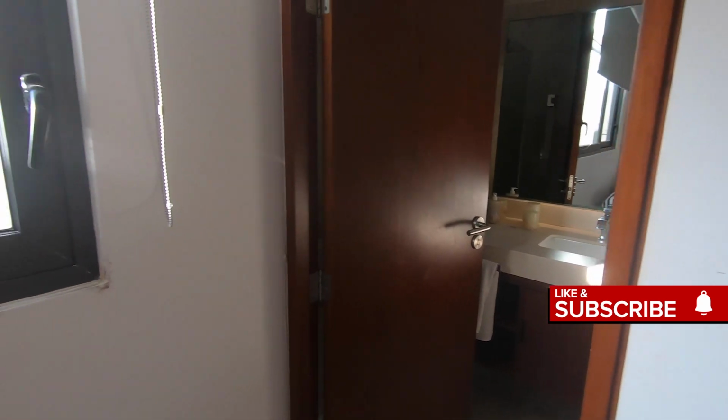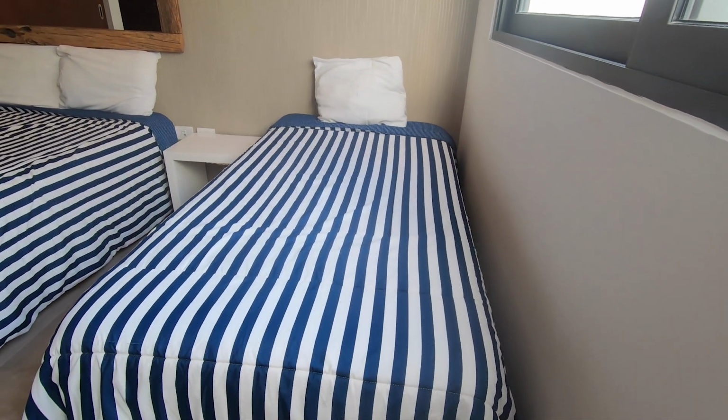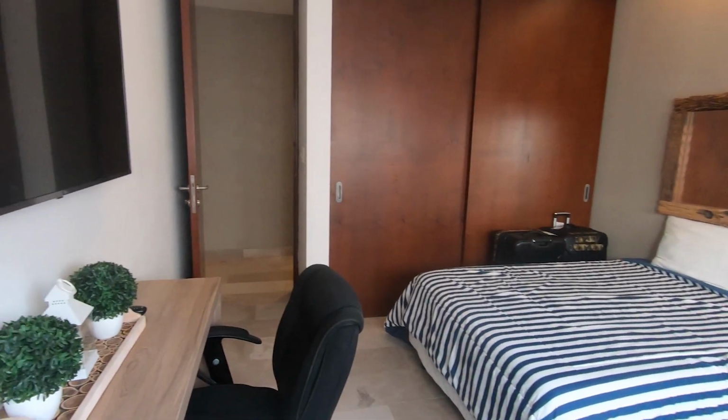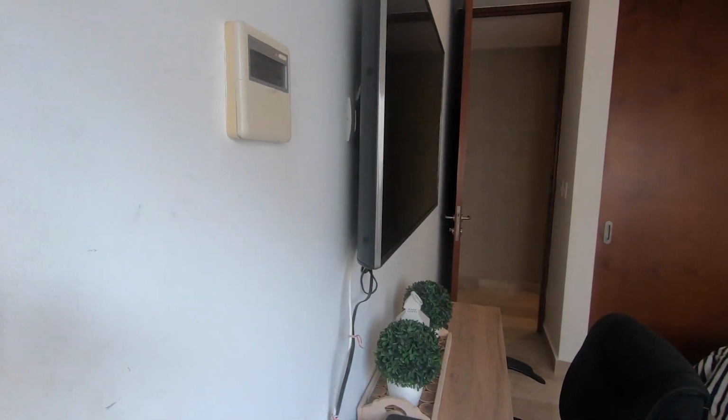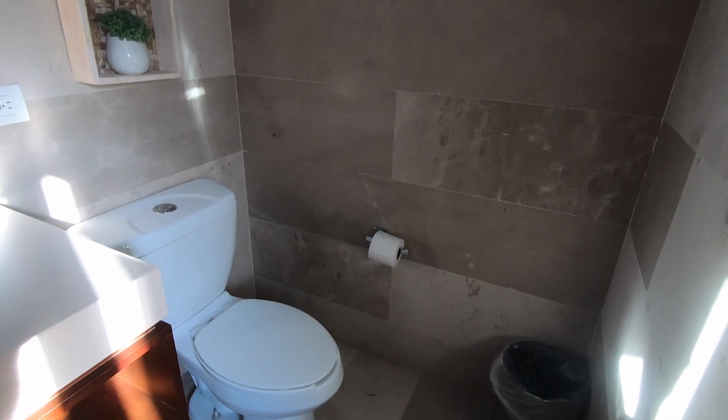and a bathroom. So this is one of the bedrooms, not much of a view. Up over that is a view of the pool. So you've also got plenty of closet space there. And like I said, smart TV, and the washrooms just look really clean. I don't know, is that marble?